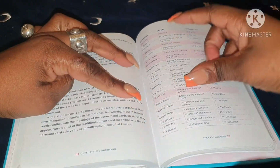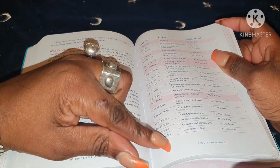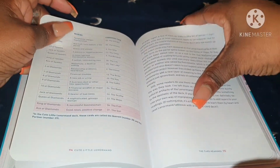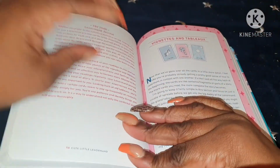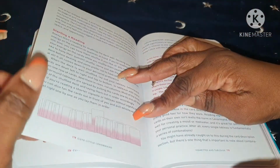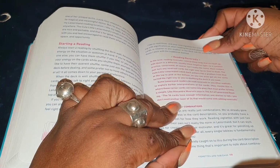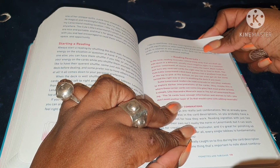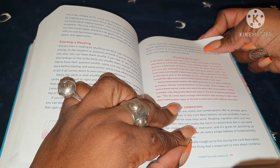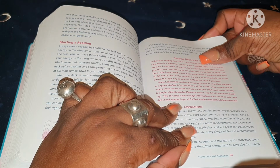And then it gives you a table of what all the playing card associations mean, which is really good. It talks about vignettes and tableaus. That's kind of like readings. I mean, it's got here reading reversals. In tarot reading, reversals, interpreting cards that are dealt upside down in a different, usually more negative light, is common practice. Lenormand, of course, isn't really the same. Most readers just turn any reversed card the right way up as they're dealt.